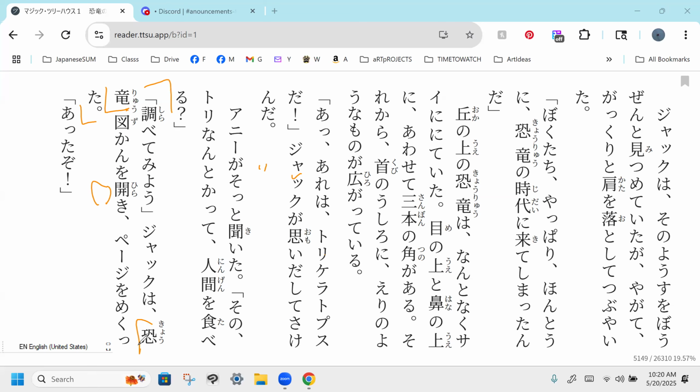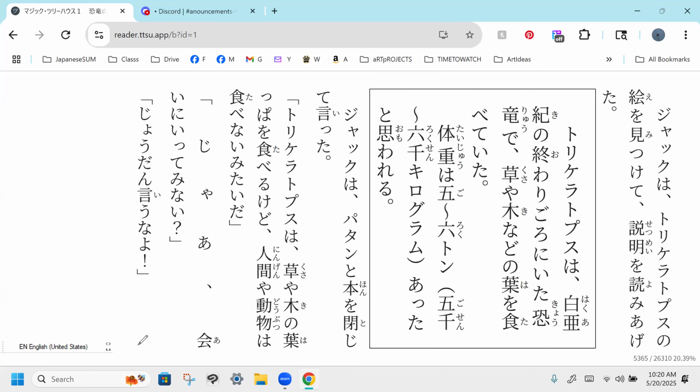So he opens that up, and what does he do next? He turns the pages. Yes. Attazo! Aha! I found it! It's here! And he's obviously referring to the description of the Triceratops. The next line here goes to Zepik.